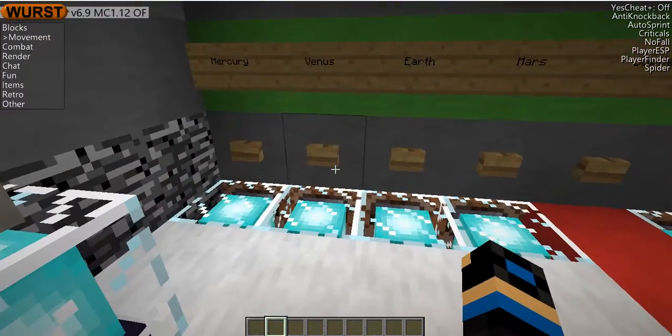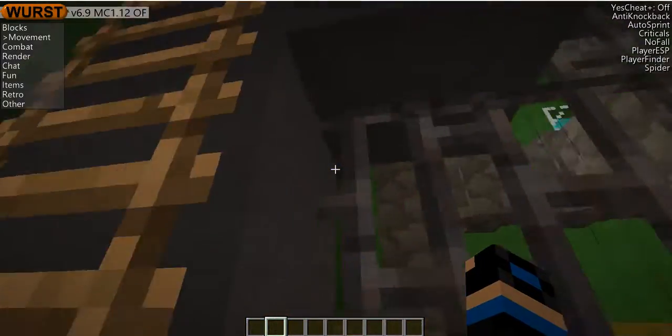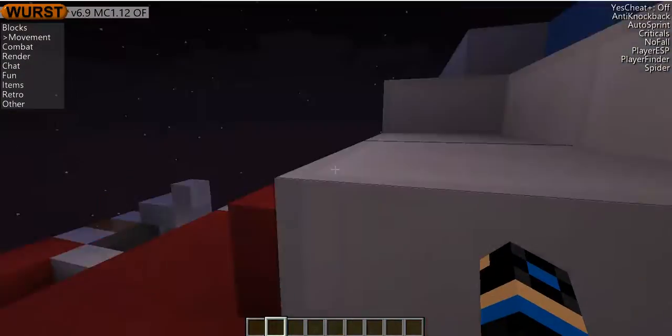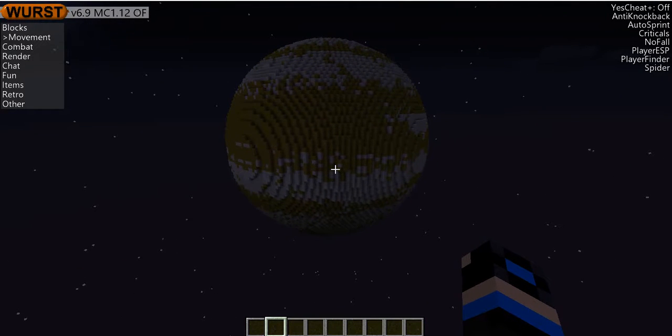Next, we will be traveling to Venus. Venus is the second planet closest to the Sun, and Venus is called Earth's twin, as it's about the same size with only 638 kilometers difference in diameter. Venus has 81.5% of Earth's mass. They both have a central core, molten mantle, and a crust, but Venus has a secret.